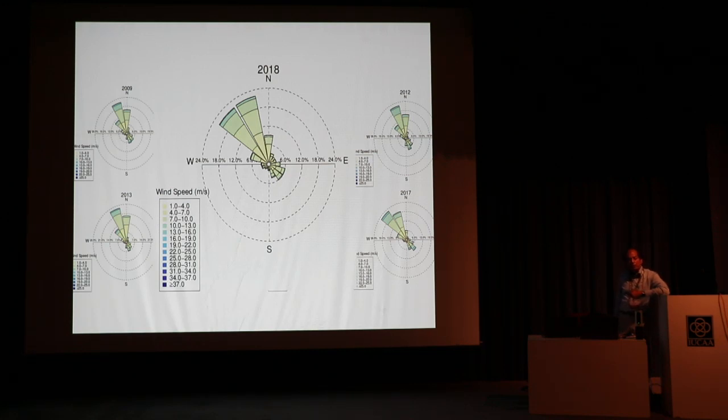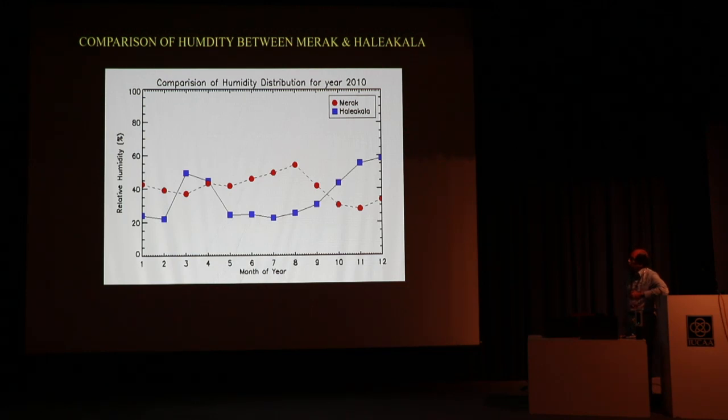Now, we also carried out a very detailed analysis of the wind conditions. And as you can see, the wind direction is more or less constant. It flows along the direction of the lake from northwest to southeast. The speed is usually between 5 to 7 meters per second. There are times when it is higher, but on the whole, the wind conditions are very favorable for doing solar observations. Then we compared the humidity distribution for a typical year, 2010, but we have 10 years of data and it doesn't vary that much. And we compared this with Haleakala, which is the deepest site, and as you can see, Merak has reasonably low humidity. So it's a dry site.